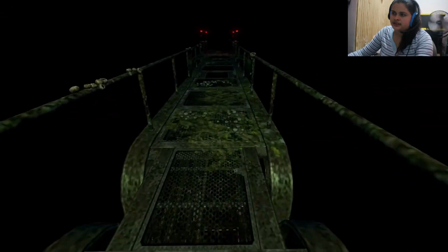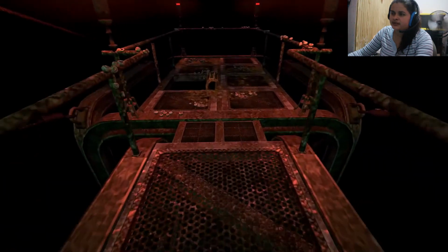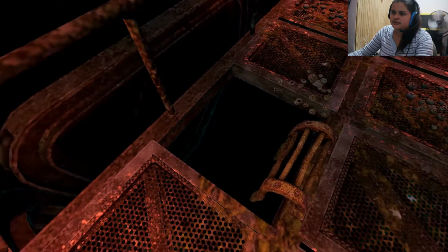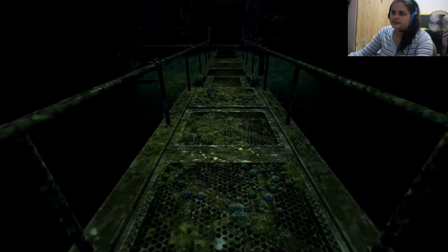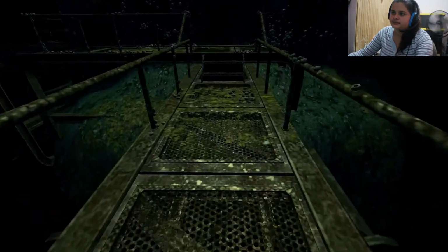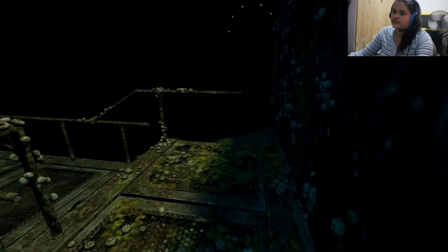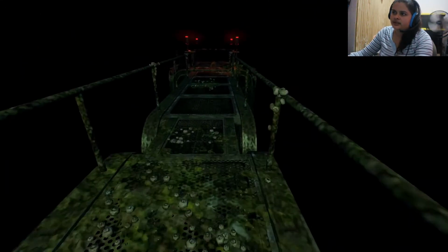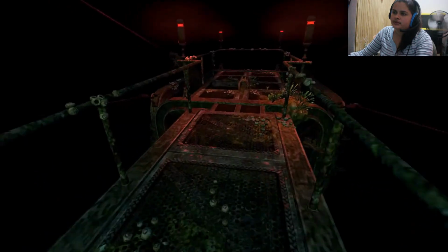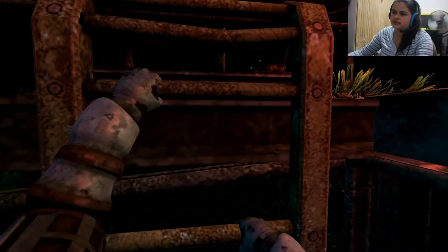And with this suit, I can actually run faster. I think I could run faster before, but oh, there's something down there, so no way. No! I guess this one has one? Nah, I don't know what we're gonna do with them. Let's go down.